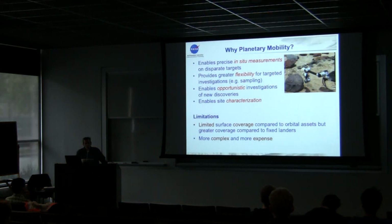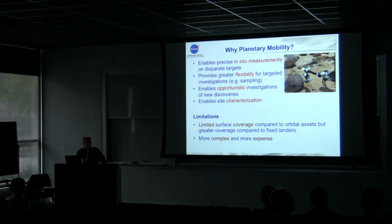Also, whenever we have opportunistic discoveries, you're able to react and investigate that terrain, the soil, the rocks, the canyons, the thing that you discover, a lot more effectively. And also, you can do site characterizations.